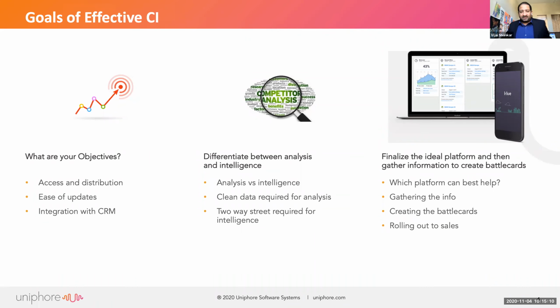So that's very clear. The third thing is to finalize the ideal platform, what you would need, and then gather the information to create the battle card. So when you define your objectives, you define what you want to accomplish. If you define it's going to be a two-way street, if you define what the intelligence is going to be, then choosing a battle card platform can easily be simple.